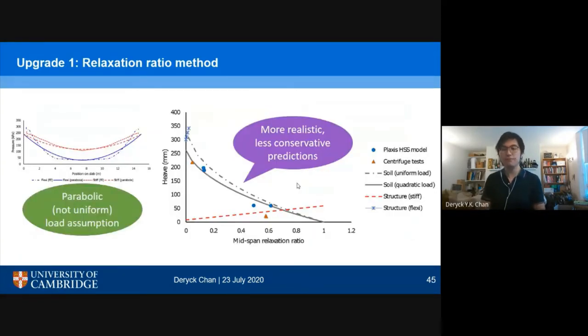So we've been using this relaxation ratio method where we plot some measure of displacement versus some measure of pressure on the two axes and use the intersections as our estimates of heave displacement and swell pressure. So can we put a bit more rigor to this?